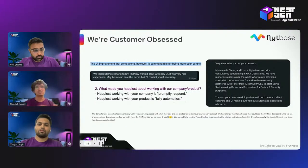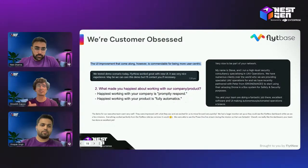Now, one of the key aspects of our design process is understanding our customers' needs and their use cases. We work very closely with our customers to identify these pain points and design solutions that are tailored to their specific requirements. That's why we designed FlytNow to be user-friendly, flexible, and scalable, so it can adapt to your specific business needs. FlytNow hence empowers our customers to achieve their desired outcomes and optimize their drone operations for maximum efficiency and effectiveness. To sum it up, user experience is the glue that holds everything together.